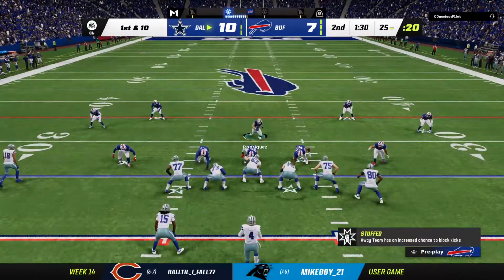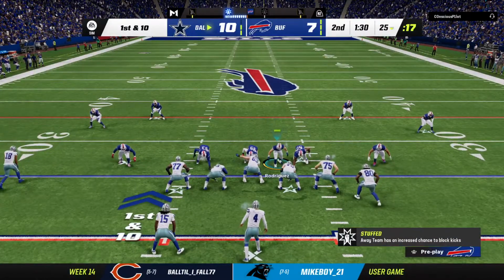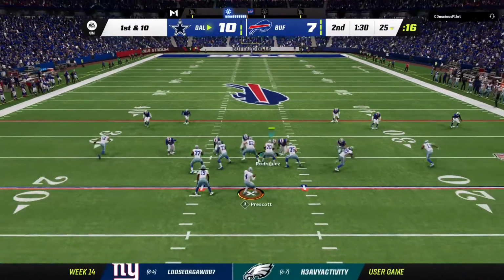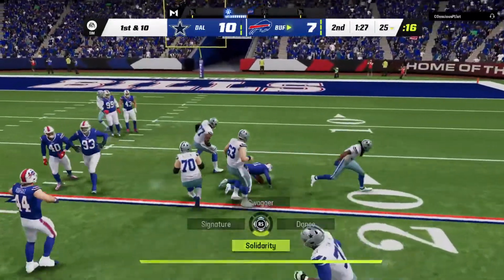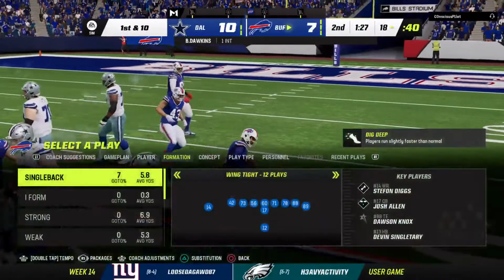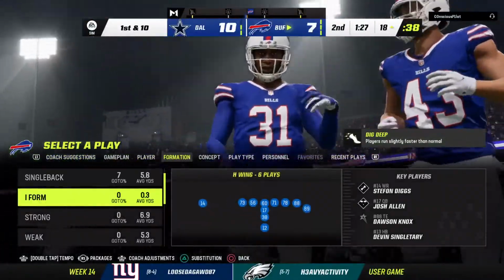About set for this next drive by the Cowboys offense. And they're not going to play this conservative, I don't think. They had the field goal last time, and they're up. And now this is intercepted. My goodness. And the Bills are going to take possession of the football.